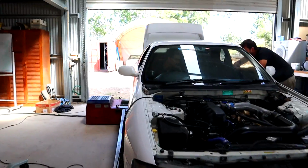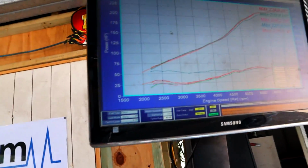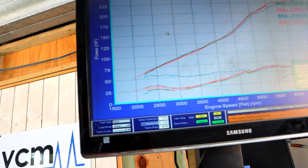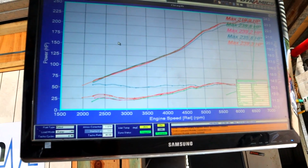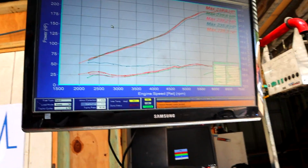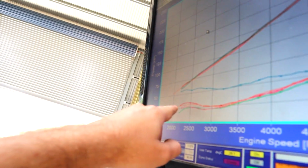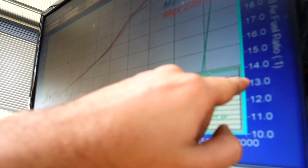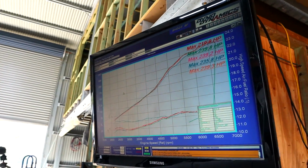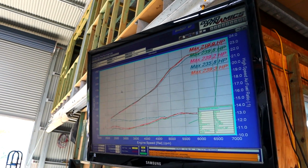Alright, so after rewiring the fuel pump, exactly the same, yeah. There you go. So still reaching that 13.5 AFR. Yeah, I saw that. Which is, there you go, the orange one. And you guys can see it goes up through here, goes to that 13.5 once again. So that's probably about as good as we're going to get it, to be honest.